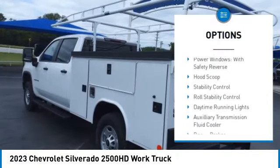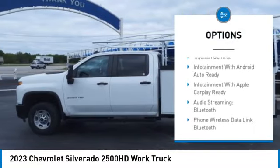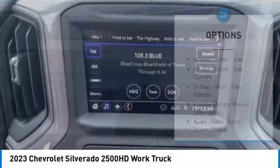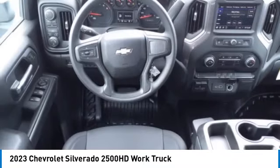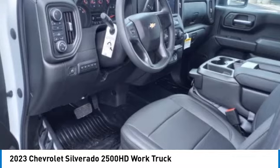Rear step bumper, power windows with safety reverse, hood scoop, stability control, roll stability control, daytime running lights, auxiliary transmission fluid cooler, power brakes, braking assist, traction control. Take this vehicle for a spin and see why so many shoppers are now proud owners.